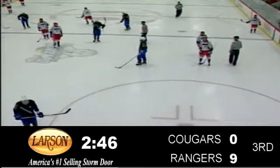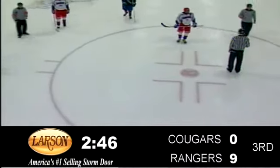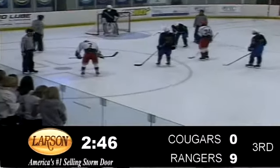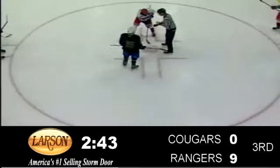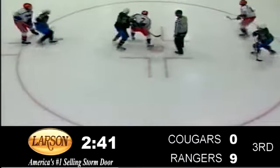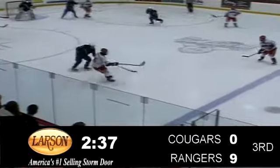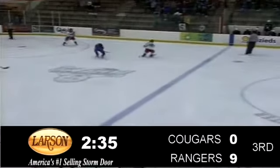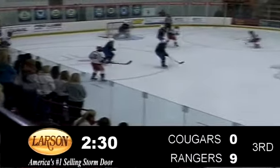Been a hard season for Aberdeen with only 2 wins on the season. Certainly losing one of their top players, Dustin Sanger, who you see on the bench in his civilian clothes, has been a big loss for them. One of their leading scorers from last year's team and one of their senior leaders. Certainly doesn't help. He missed a good majority of the season with a concussion, then had a reoccurrence just a few weeks after coming back.